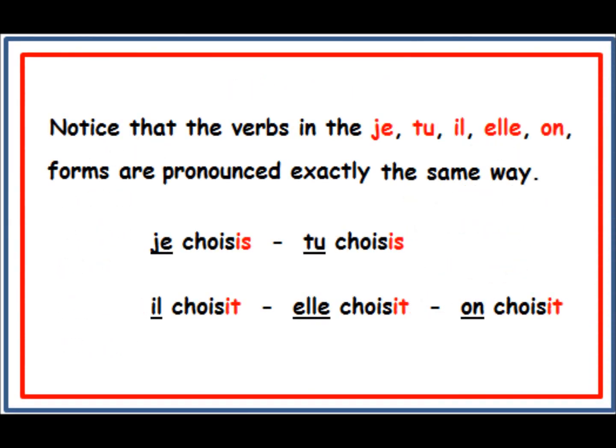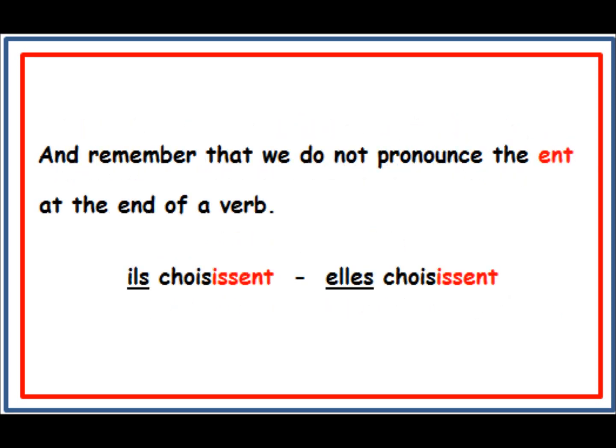Notice that the verbs in the je, tu, il, elle, on forms are pronounced exactly the same way. Je choisis, tu choisis, il choisit, elle choisit, on choisit. And remember that we do not pronounce the -ent at the end of a verb: ils choisissent, elles choisissent.